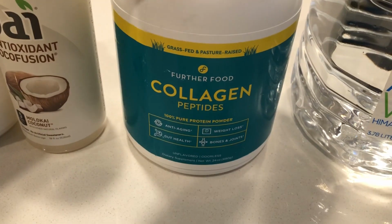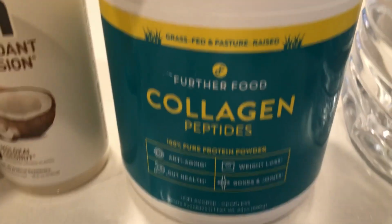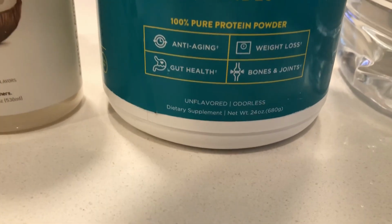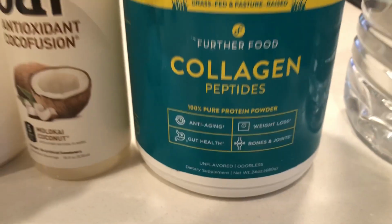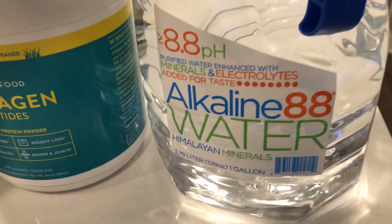And I also recommend collagen with peptides. Collagen is good for anti-aging, for help with weight loss. It's good for your gut health, and it's also good for your bones and joints. Excellent. Another thing that is very important is the water that you drink.